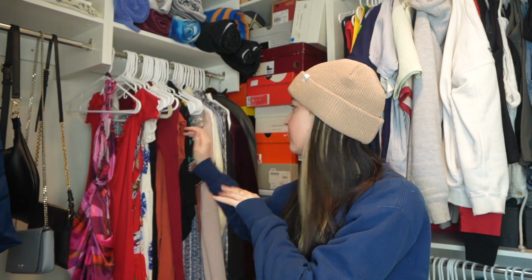Unless you can think of another purse hack that I could do in this space, let me know, because purses are hard. I'm gonna quickly reorganize these by color.